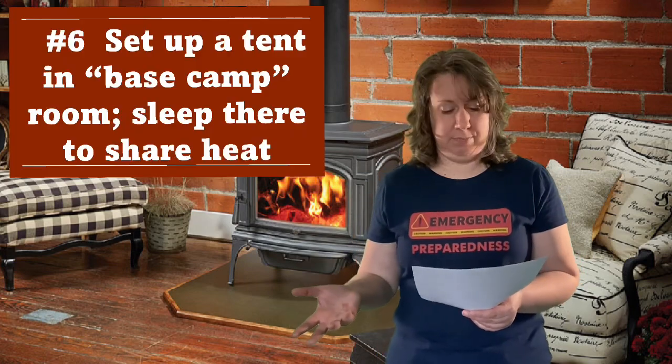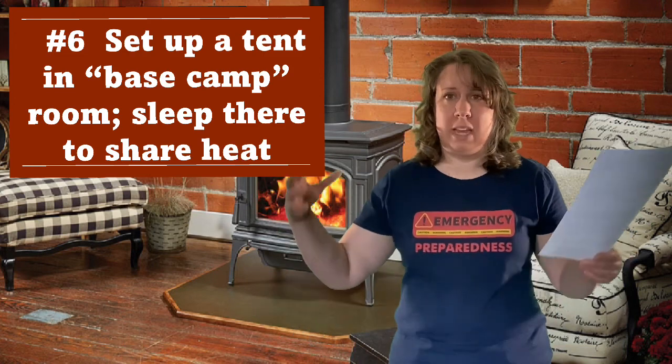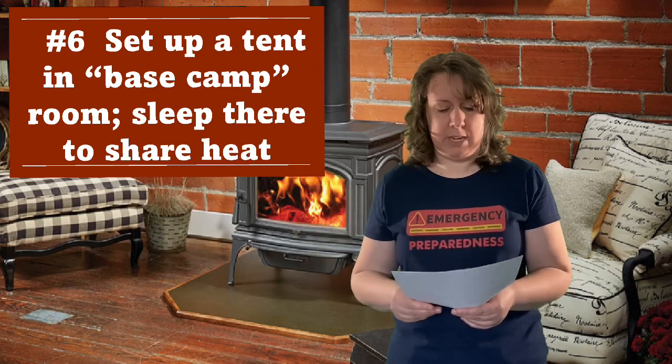Which brings me to point number 6, set up a tent in your base camp room if it's big enough, and have everybody sleep inside the tent. That just makes a smaller space to keep warm, and you can draw on each other's body heat.